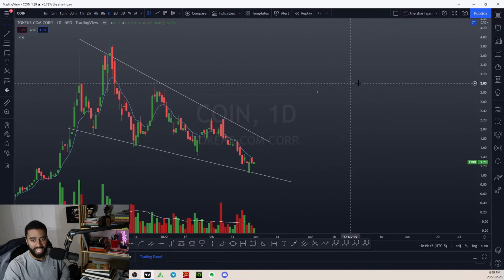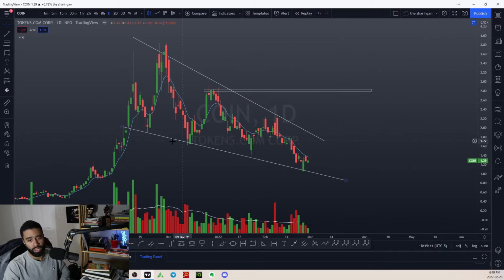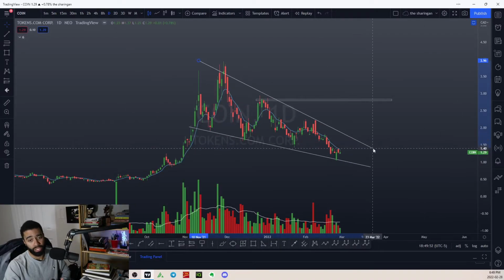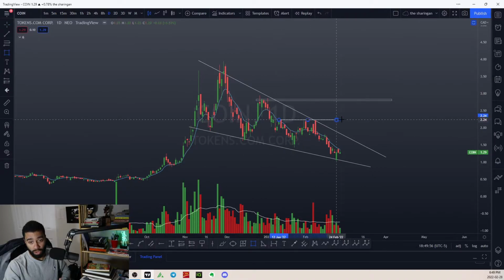Coin, this is the Canadian coin. This is not Coinbase, but this lower trend line, 1, 2, 3, 4. I don't know much about this name, but overall the pattern is pretty decent. So I'd be paying attention around these zones. If we can get a nice push and we break out of this falling wedge, 220, that's a zone where it's looking to be resistance. I'd be paying attention to that.